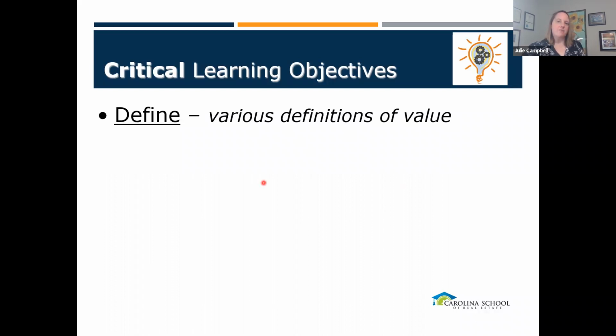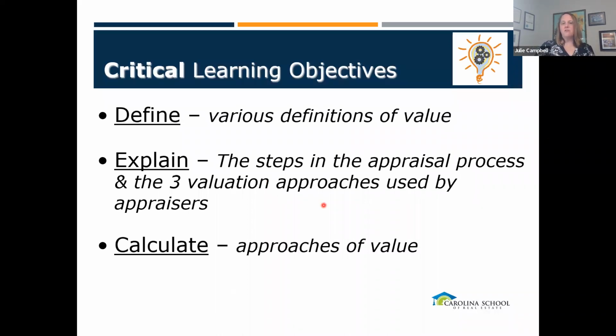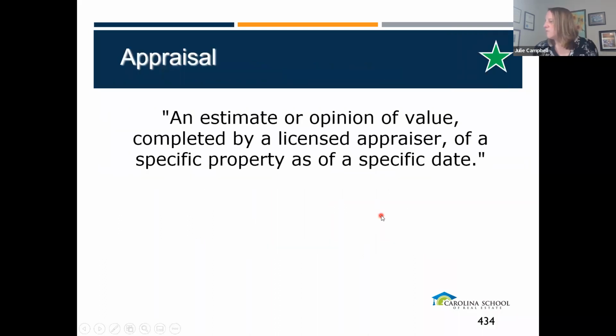We are going to define various definitions of value. We're going to explain the 3 steps that the appraiser uses to determine value. There are 3 approaches that the appraiser can use. And then we're going to do a little bit of math, calculate those different approaches to value. So the first thing we need to do on page 434, the very first paragraph, if you don't want to write it down, is define an appraisal. An appraisal is an estimate or opinion of value completed by a licensed appraiser of a specific property as of a specific date. So let's break this definition down.